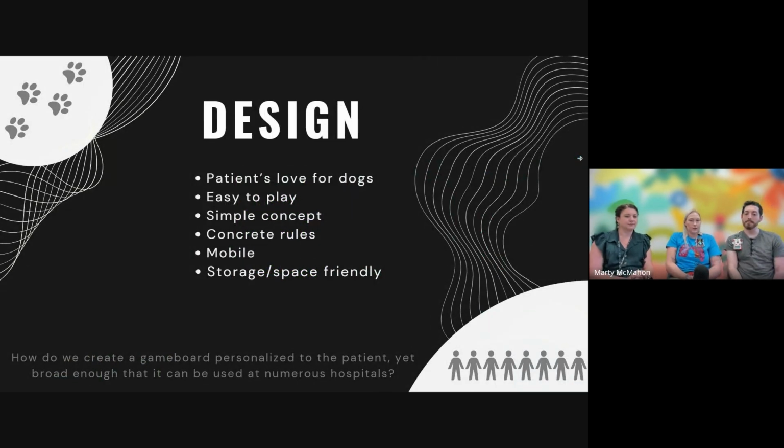All right, so basically the information I got from Rachel was, we want to make a board game, dogs, dog park, here you go. So during my sessions with Jack, we came up with the design, we came up with the instructions, how the flow was going to be. Like we said before, the patient loves dogs, so that was an obvious choice. Something easy to play, a simple concept, concrete rules.